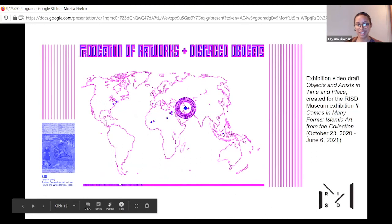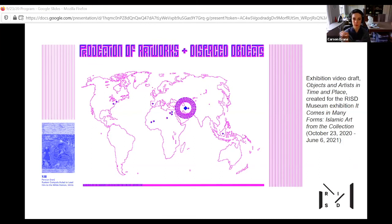This was another one of the earlier iterations. At this point, we had decided to use these little diamonds to indicate where the objects were. At first, we had talked about illustrating the political and geographical areas of the empires, et cetera, that went with each object, but that became difficult.